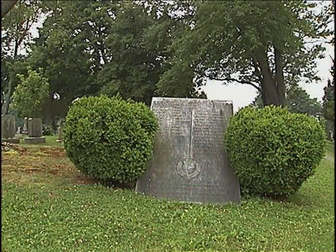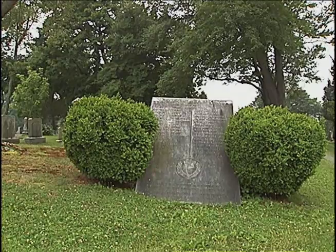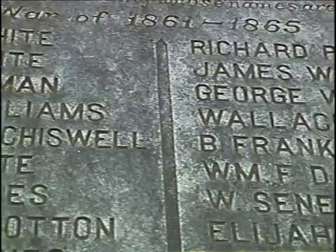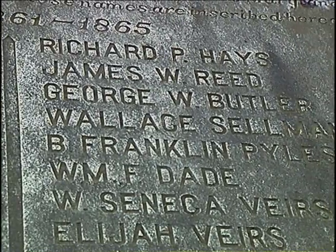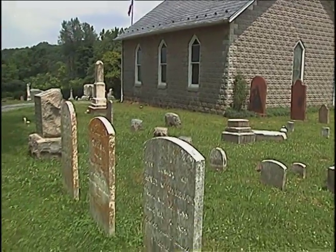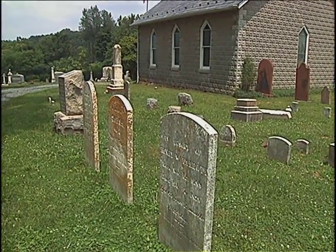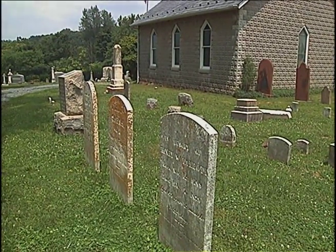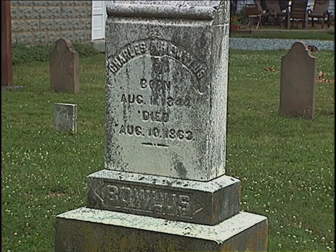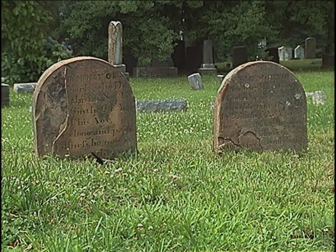This marker lists the names of White's soldiers who are buried here. 32 names are on the tablet, but close to 40 Confederate soldiers are interred here. This site was a cemetery well before the Civil War. St. Peter's Parish began burying people on this land in the 1700s. It's believed that the original chapel was one of the earliest places of worship in the county.